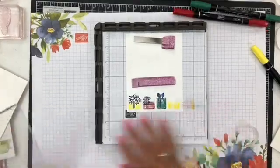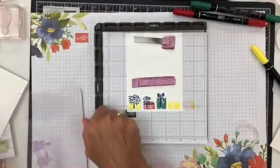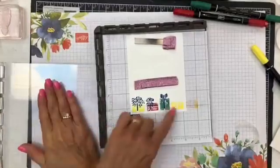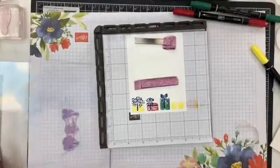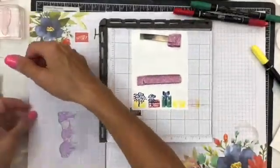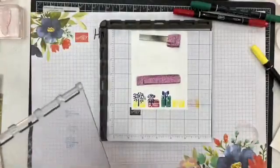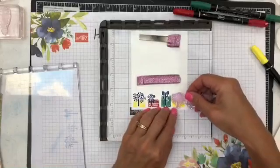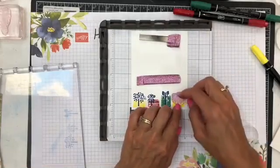Yes, you'll get the same image if you ink it up. Megan's asking, do you get the same image? Yes, it's like a water effect. Watercolor kind of thing. I just do it that way because I want all my presents different colors. But you could just tap the ink pads over the presents too. I think that's what you're asking.